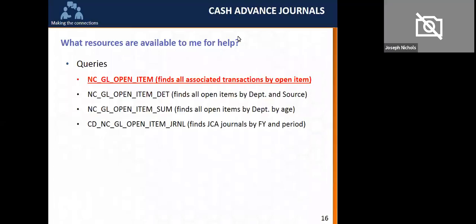If you flip over to page 5, I have an example of that query. It says open item summary. So for this particular department, we have customers. Let's look at customer B. For customer B, the number of open items is 14, and it gives a total dollar amount, and it breaks it down by age. How long has this been out there? 30 days, 31 days, over 90 days. That cash advance has not been reconciled. So this query is really, really good.